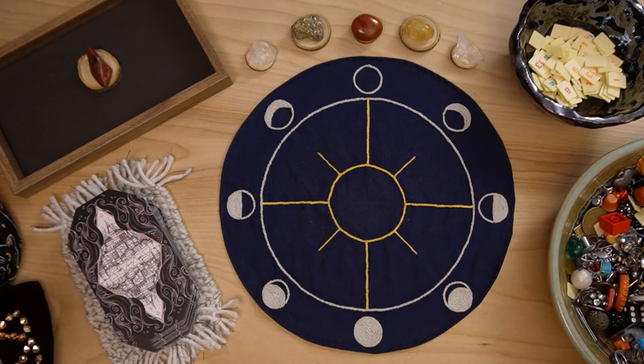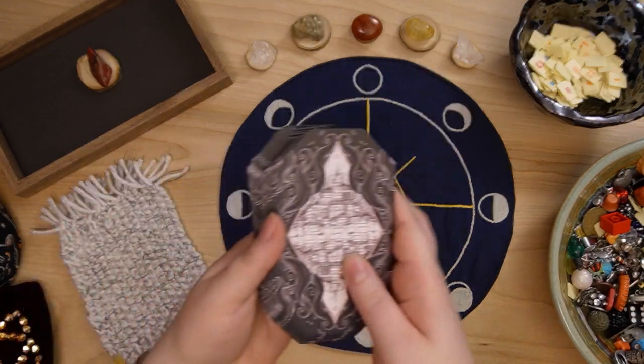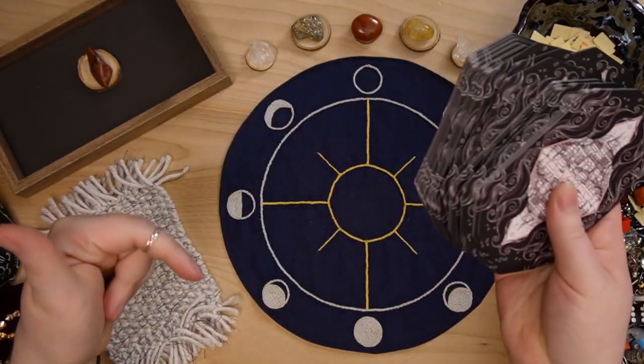And we're going to be playing around with the charms, of course, as well as other different oracle decks, such as the Citadel Oracle, all of which I'll have listed down below.